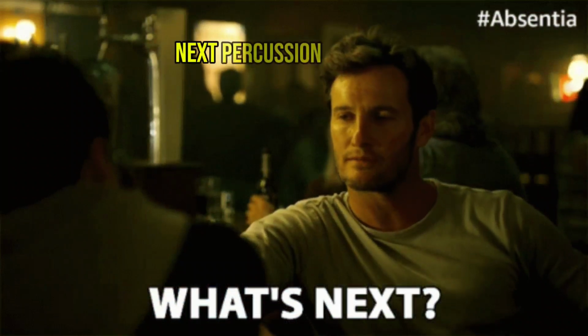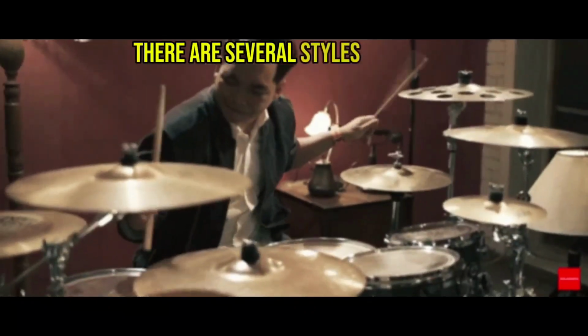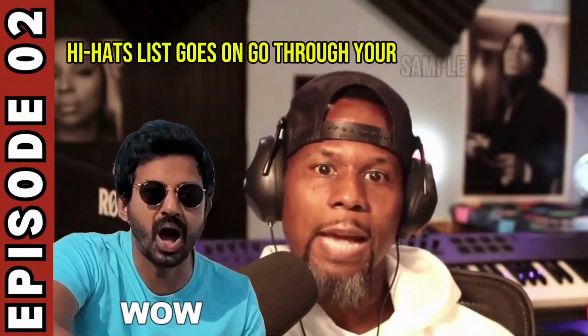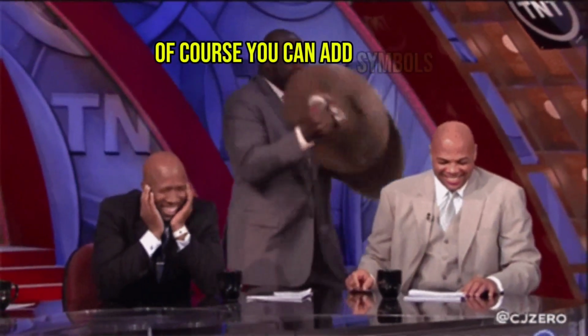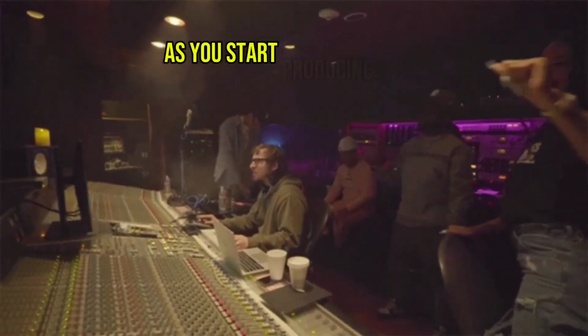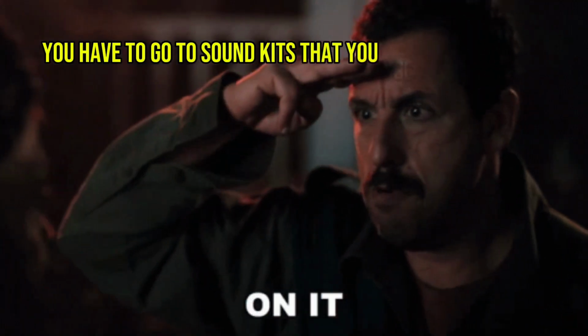The next percussion I'll add in this is the hi-hat. There are several styles of hi-hats. Electronic hi-hats, open hi-hats, closed hi-hats. The list goes on. Go through your sample vault and see which sounds best to match your track. Now, this is the basics of building a beat. Of course, you can add cymbals, toms, and other sound effects to brighten your track. As you start producing more, you will see you have go-to sound kits that you use the most.